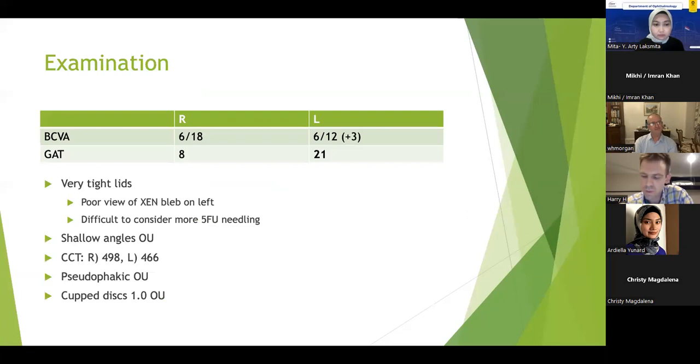When we saw her a few weeks back, this is her examination. Best corrected visual acuity on the right is 6/18, and on the left is 6/12 plus 3. Her pressure on the right was 8, so quite good. But on the left it had crept back up to 21.